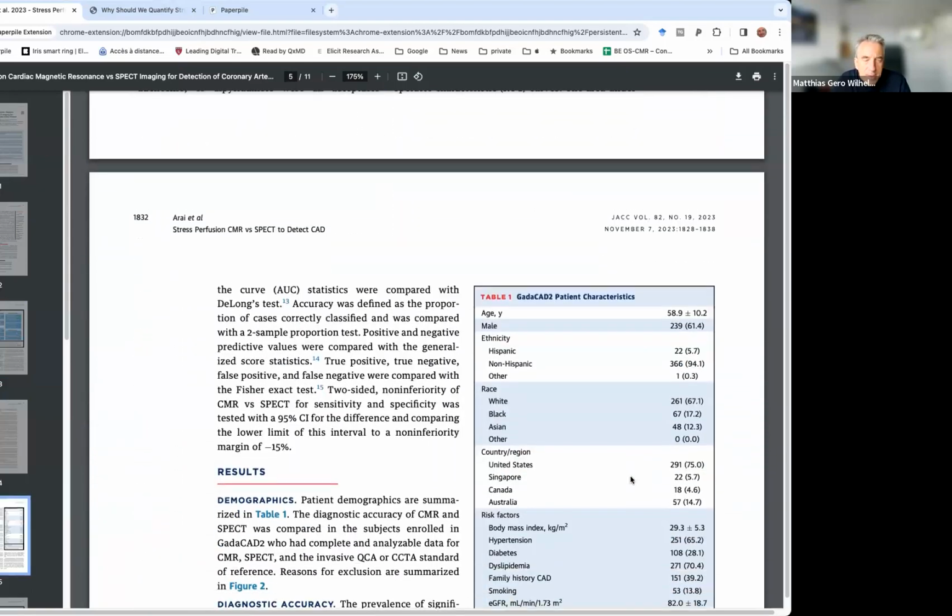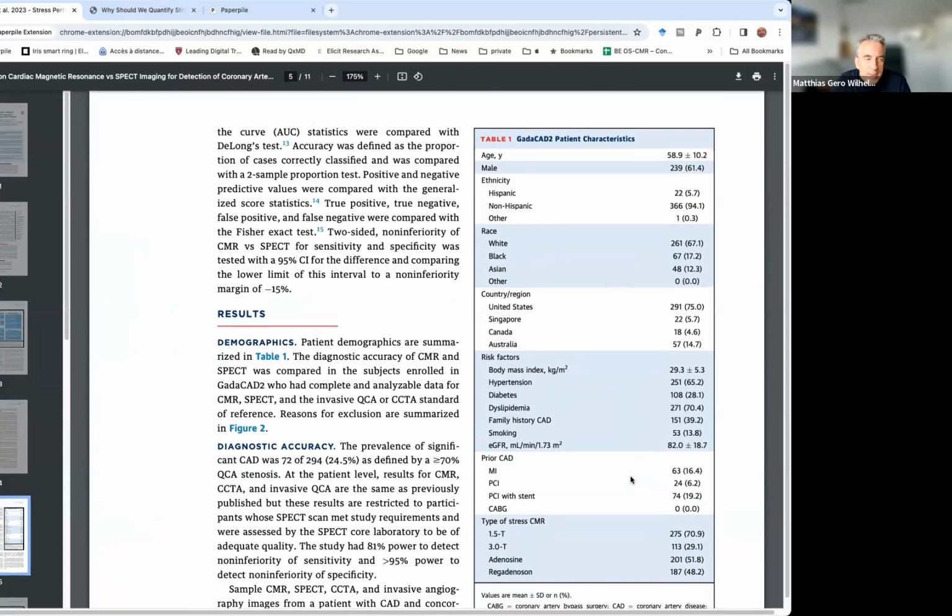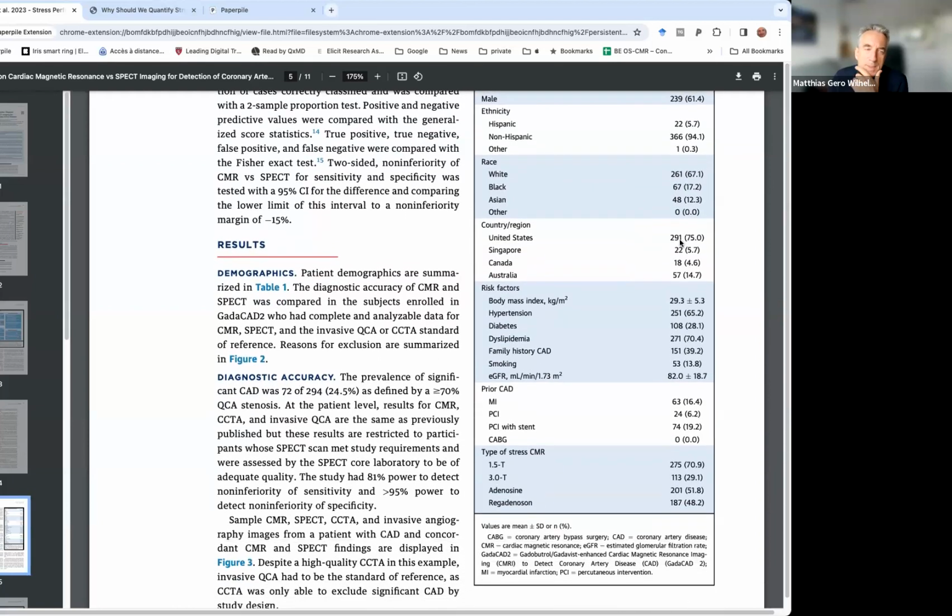So standard statistical analysis for non-inferiority was performed. Then coming to the results, here you see the age was pretty typical for patients with suspected coronary artery disease, around 55, 60 years old. The ethnicity was unfortunately mostly white. So you see 67%. But that's also the kind of patient clientele that we acquire.